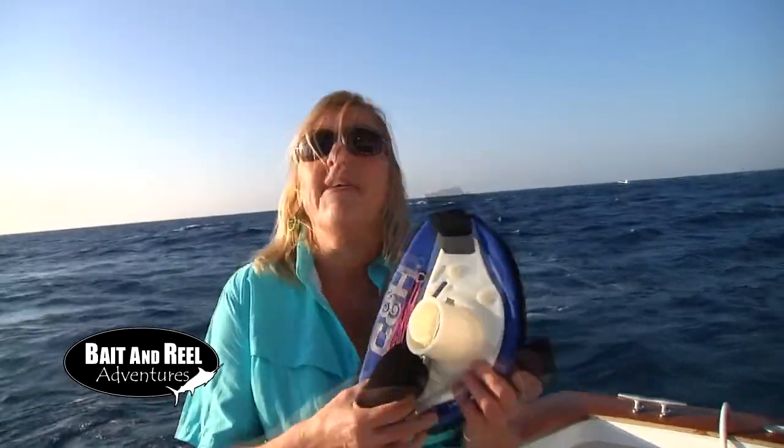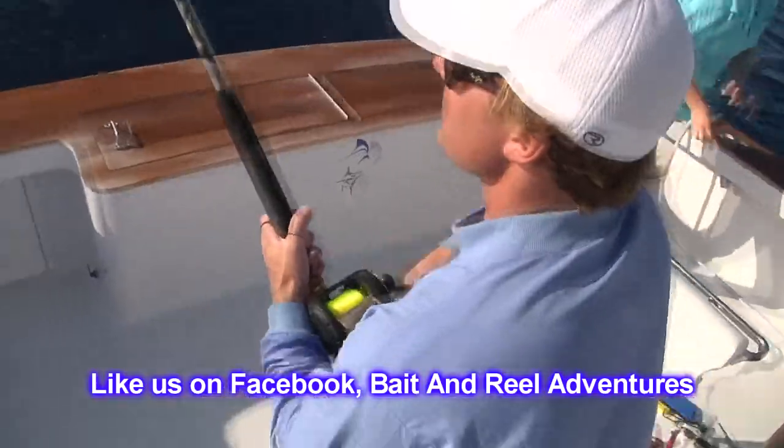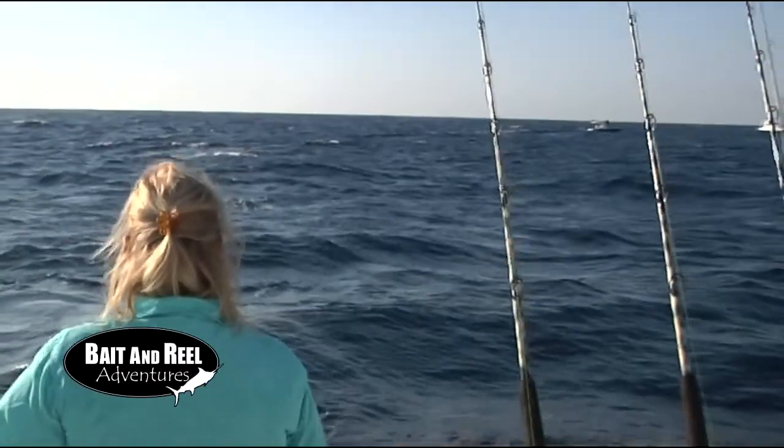Okay, so now we caught the fish. We have to take the belt off. Otherwise, we consider that to be superstitious bad luck. Belt. Come on, because we gotta catch another fish. Sail! Woohoo!